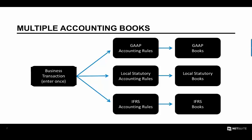Last, Multibook can be used to automate statutory accounting. Some countries have a mandated chart of accounts that you must use when reporting to the governing body. Multibook includes an account mapping tool, enabling companies to display their financials using their corporate chart of account structure or a statutory chart of accounts. The real value behind Multibook is that users only have to enter a transaction once, and the system will automatically spit out the correct GL impact for each book based on the rules that are configured, meaning there's not additional work required by the team to get added benefit of reporting on each book independently.